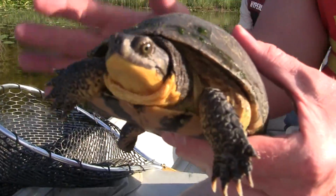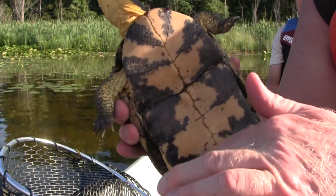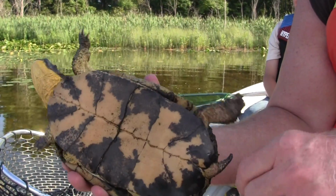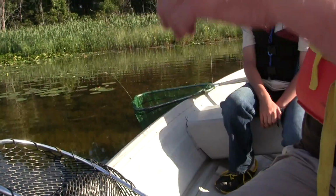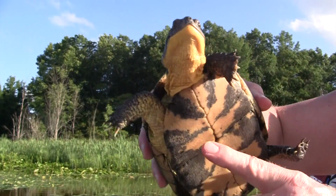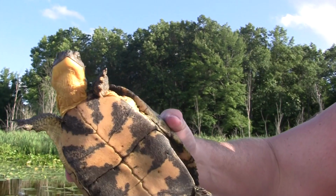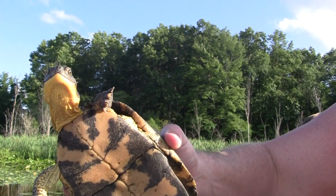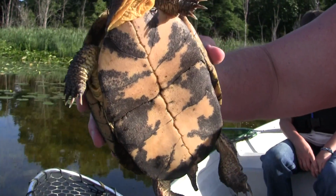It's a Blanding's turtle, a male. You can tell it's a male because the shell here is concave. Also, the vent of the tail. Whoa, that's the first time I've ever seen one open its mouth. Convex is a female. The shell is concave, which tells you it is a male. Also, the vent is beyond the top here of the carapace, so that tells you also that it is a male.